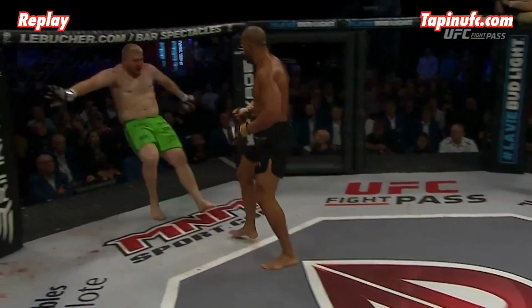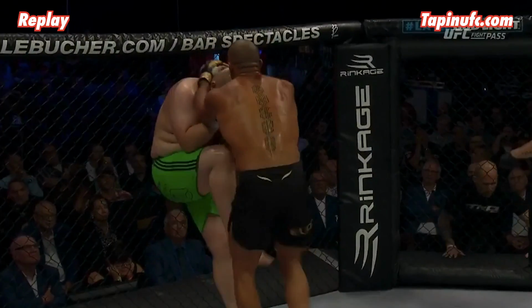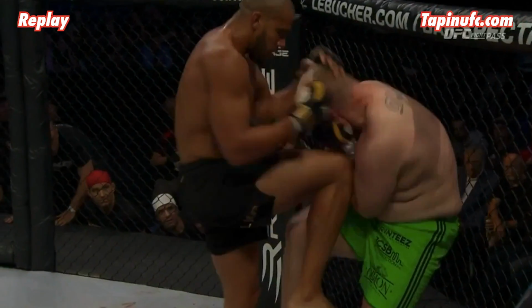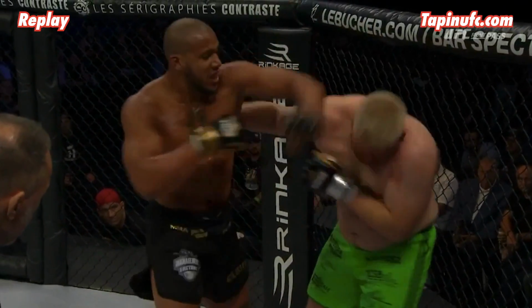Incredible bout by both fighters. Dichka's toughness tested Ciryl Gane's gas tank and determination, and the Frenchman came out with a thoroughly impressive showing for only his second fight.